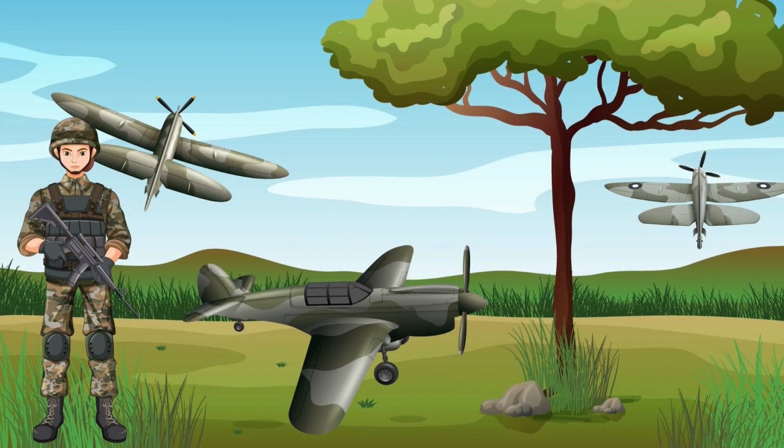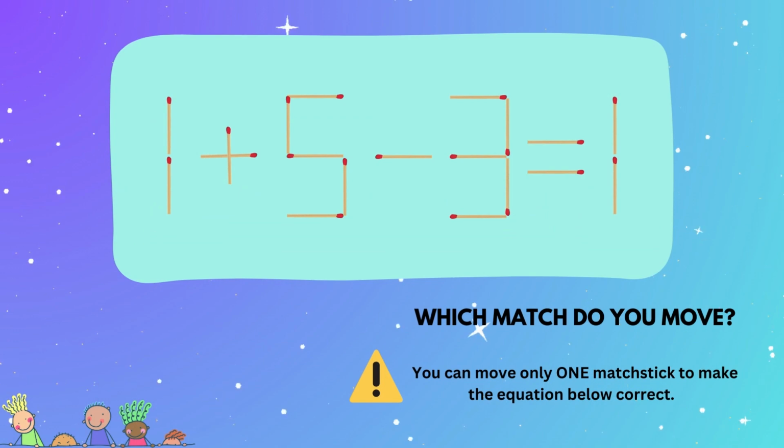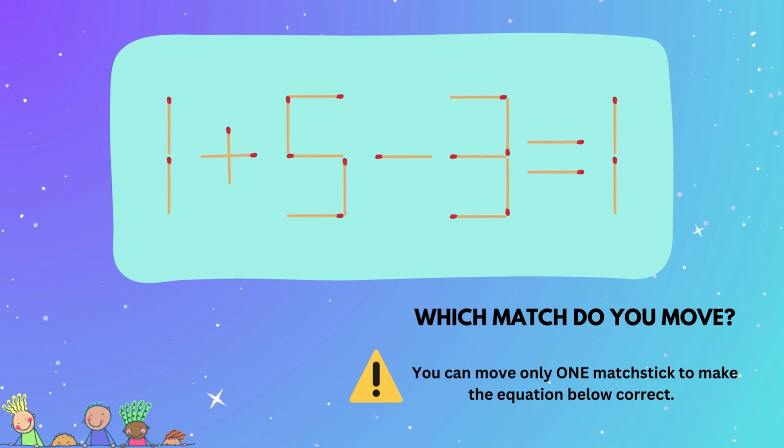Well done, Private. Looks like you won't have to clean the dishes tonight. But that was just a warm-up. Next riddle for sure will stump you. This is a matchstick riddle. The equation in front of you makes no sense. Your job is to correct this equation by moving only one matchstick and replacing it somewhere else in the equation. Now don't try to cheat by putting a matchstick across the equal sign. You'll be automatically disqualified and sent home. So tell me, soldier, which matchstick do you move?